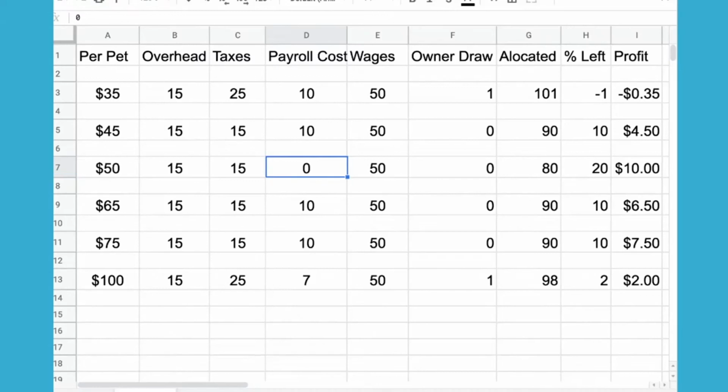Let's go back again. So let's look at even the high point. Let's say here, taxes at 25%. Again, that's high, but that's what I tell everyone to do. We're going to talk about 15% overhead. Again, that's low. That's assuming you have low rent, and you don't have a large loan or anything like that. 7% payroll cost is literally just what you will pay in taxes for your employee. And again, if you're at 50%, now this right here is on $100. You as a business owner would only keep $2. That is your net profit.